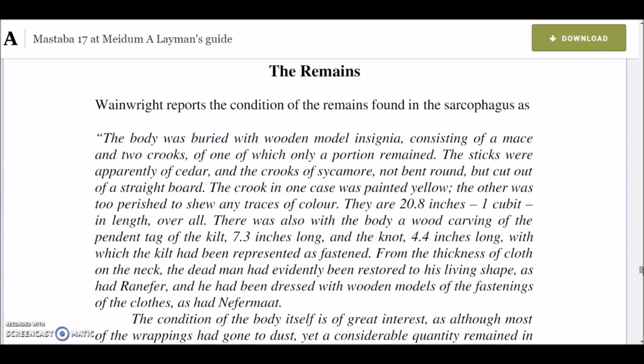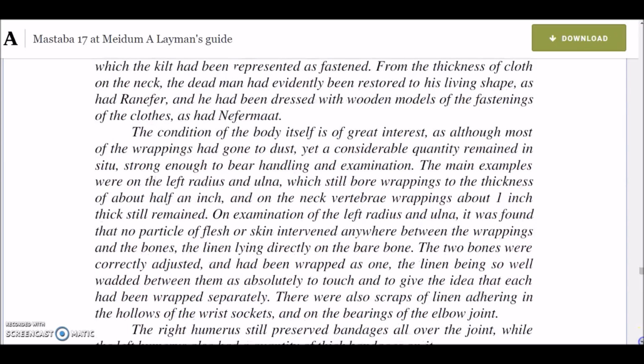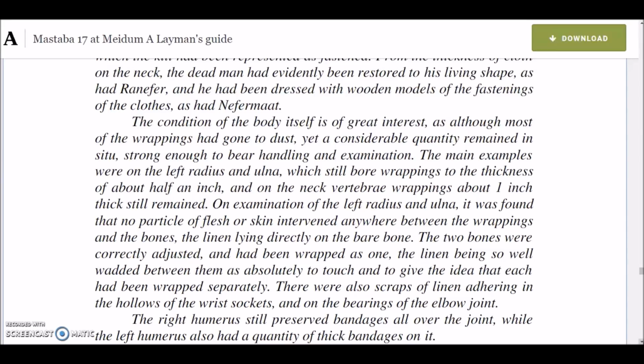Because there was something found in here. Now, Wainwright, who went to Egypt with Petrie, writes about the body that was found in here. It says, the condition of the body itself is of great interest, as although most of the wrappings had gone to dust, yet a considerable quantity remained in situ, strong enough to bear handling and examination. The main examples were on the left radius and ulna, which still bore wrappings to the thickness of about 1/2 inch, and on the neck vertebrae wrappings about 1 inch thick still remained.